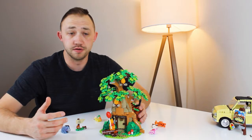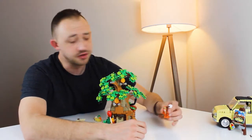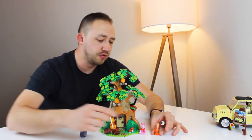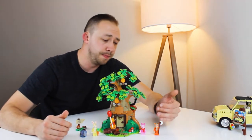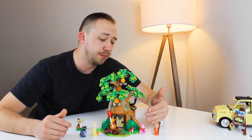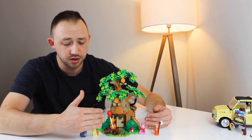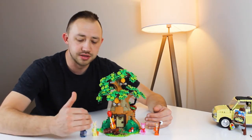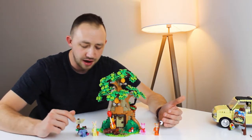Secondly, minifigures. So minifigures are awesome for this set. Obviously, these are one of a kind. With that being said, you're gonna get Tigger, you're gonna get Piglet, you're gonna get obviously Winnie the Pooh, and he's got a little balloon. You're gonna get Rabbit with his carrot, and then you're gonna get the awesome Eeyore.